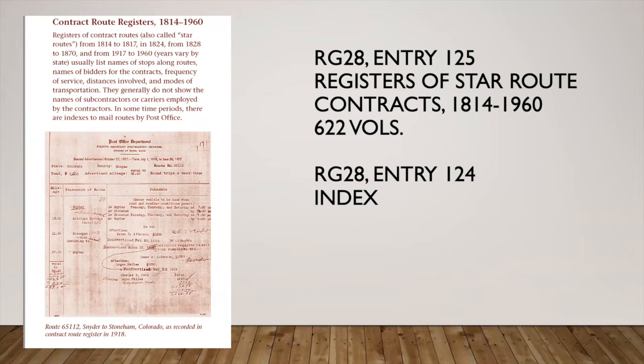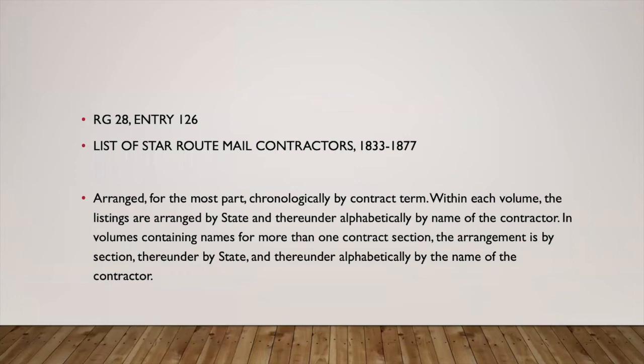And none of these entries are available online, so you'll have to go to the National Archives to do that. Right after that, entry 126 is a list of star route mail contractors, 1833 to 1877. So I would go to entry 126, and they are chronological, and then they are by state, and then alphabetical by name of the contractor. So that's probably where I would start in order to get access to the other pieces. So between entry 124, 125, and 126, that's going to help me.